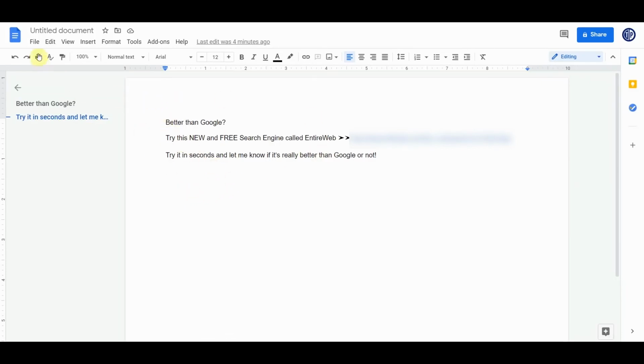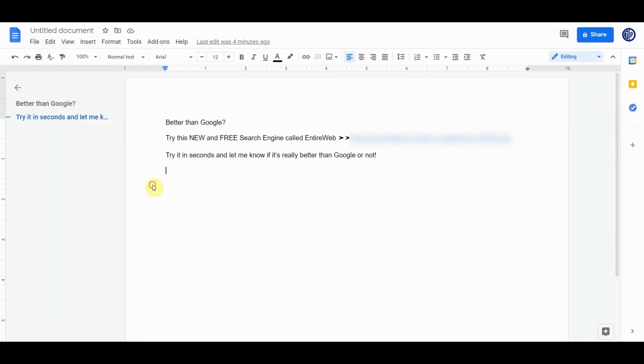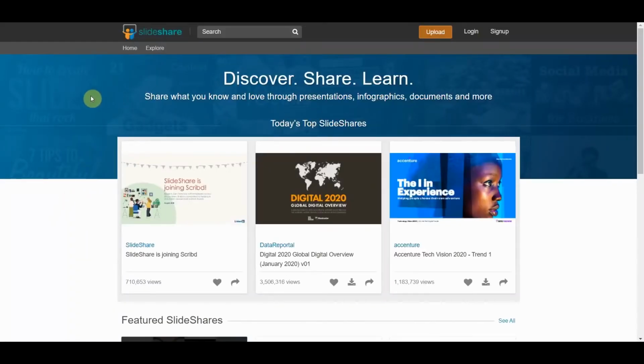So once you're done writing your article, just click on the file button right here on top, and click download, and then select PDF document so you can save it to your computer. And with that PDF document, you need to go over to this website, which we will be using, called slideshare.net.